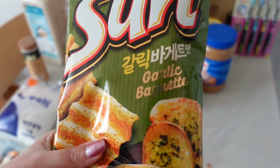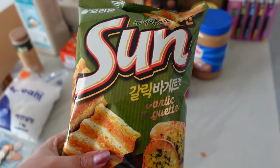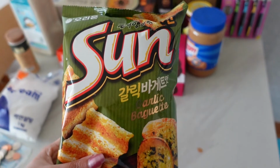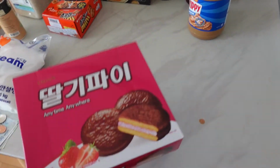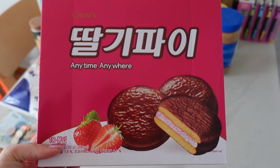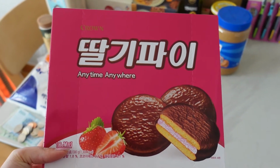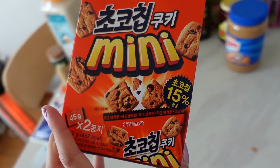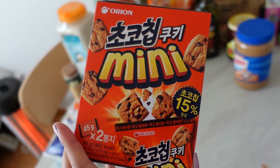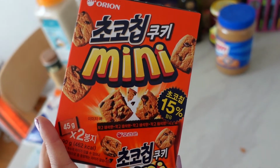Garlic baguette. This shall be interesting if I have any kind of maybe like a salt craving. This should be good. Then we have what looks like, kind of reminds me of a moon pie, right? Doesn't this look like a moon pie? Except it's strawberry. Then we have some kind of, I'm guessing, chocolate chip mini cookies. That's what it looks to be like, right?